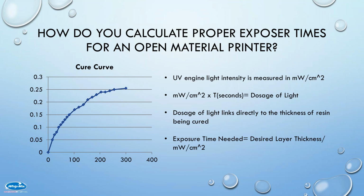So again, if you have an open materials printer, just to give you an example, I had a customer call and say, hey, I've been using your ivory model resin and I'm going to use the white. Can I use the same material file? Well, the answer to that is no. Even though they're both model resins, very similar formulas, they are different colors.